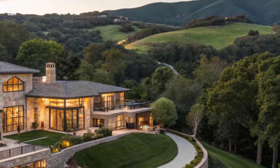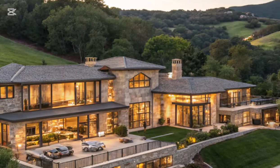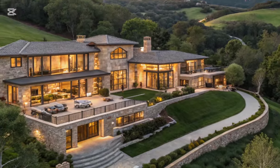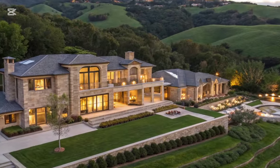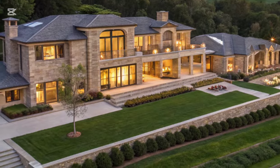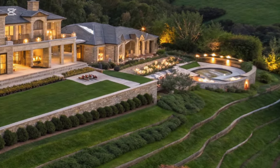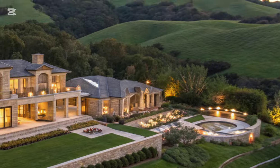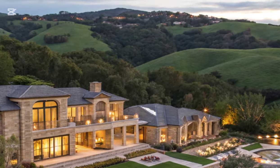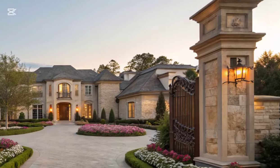Today, we're taking you on an unforgettable journey inside one of California's most breathtaking estates, the $9.75 million luxury mansion located at 1385 Canada Road, Woodside. Nestled in the heart of nature, surrounded by rolling green hills, this extraordinary residence redefines what it means to live the American dream. It's private, peaceful, and designed to inspire awe from the very first glance.